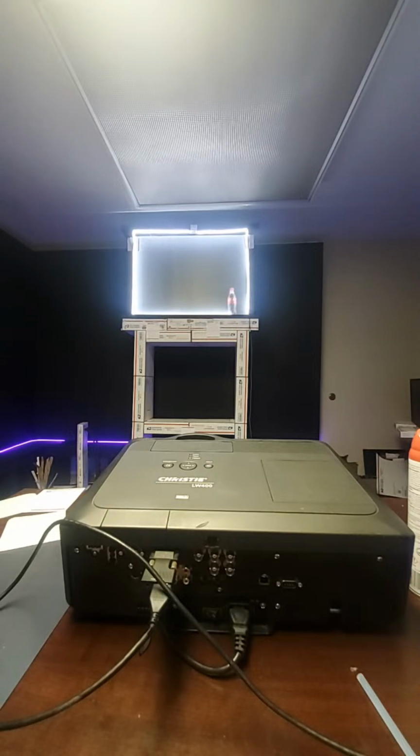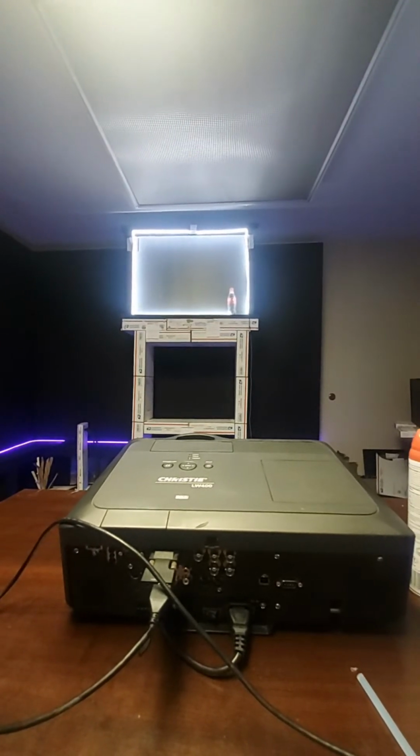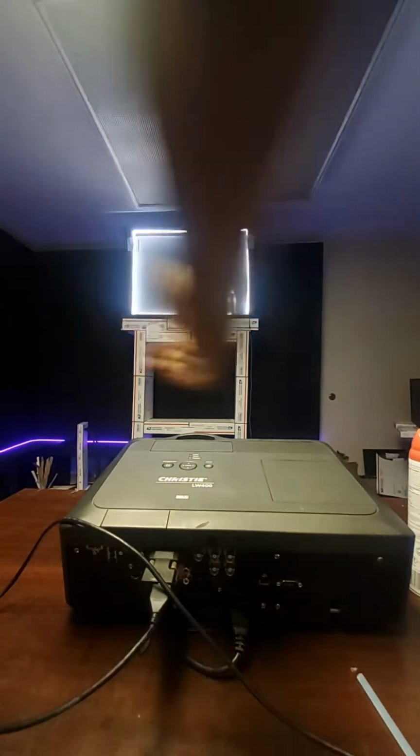I don't know what to do. Now how do you get this up? I wonder how far this is going to lift up.